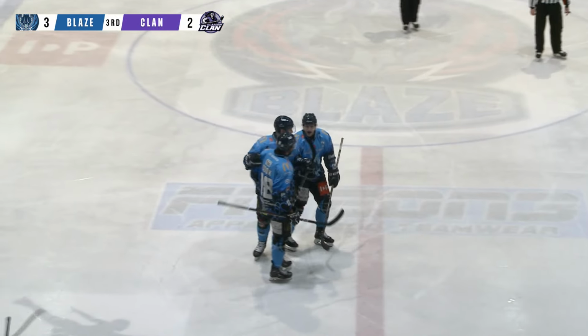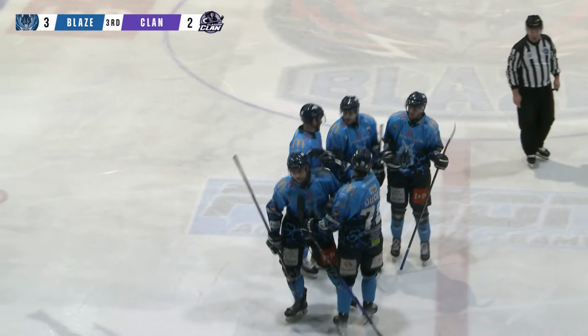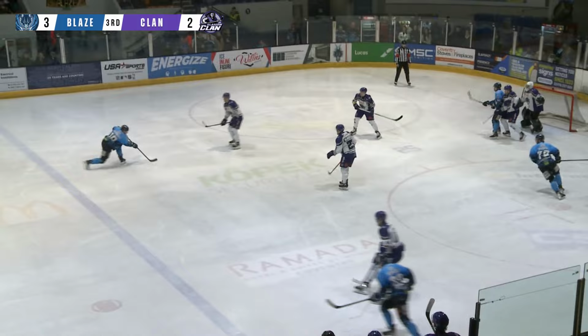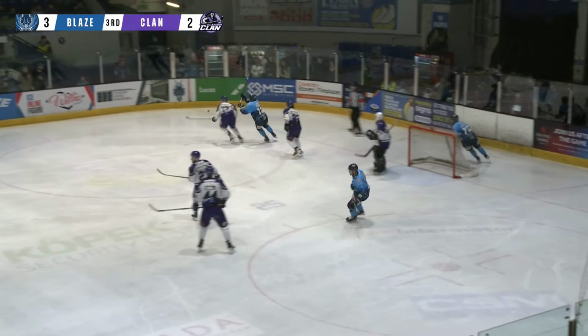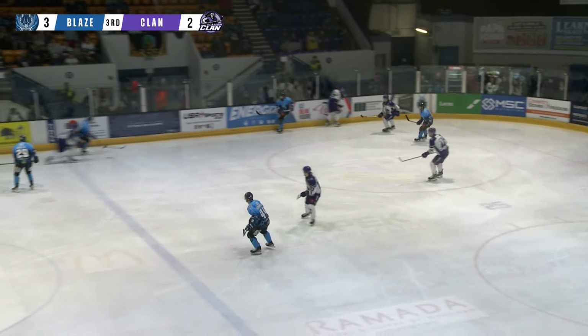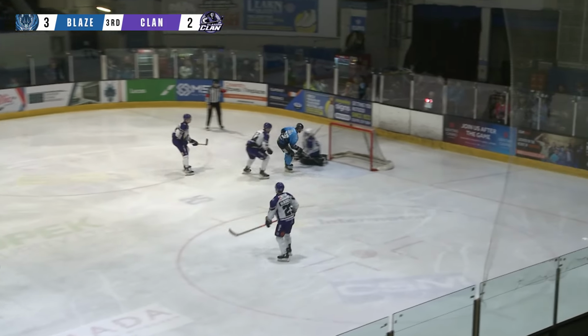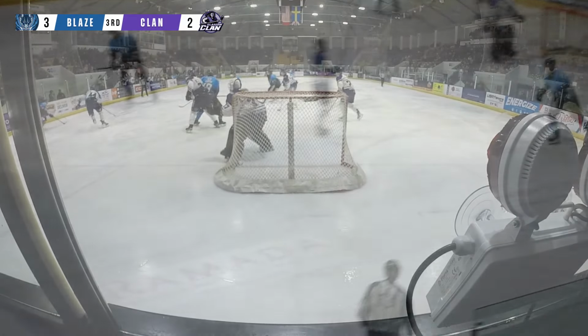As the Blaze score. A wrister from the point, Mitch Cook buries itself between the legs of Lindskog. The Blaze score from nothing against the run of play here, Stu. And it's 3-2 Coventry, their first lead of the night. Yeah, like you say, really just from nothing there. Bit of a deflection. Might have come off Nathan Ripley's skates. We'll get a look here.